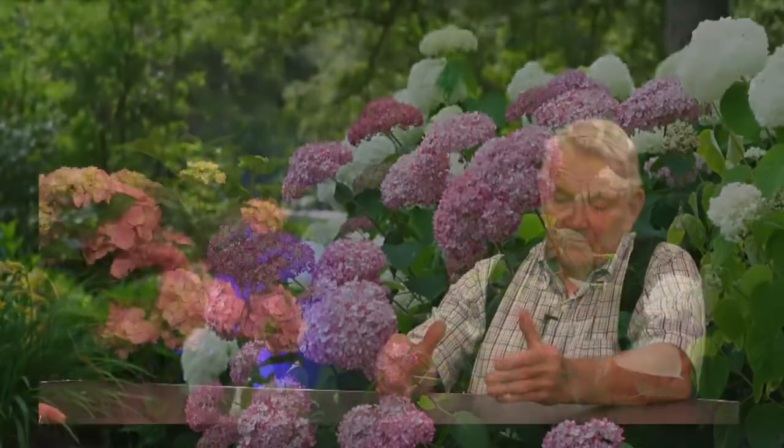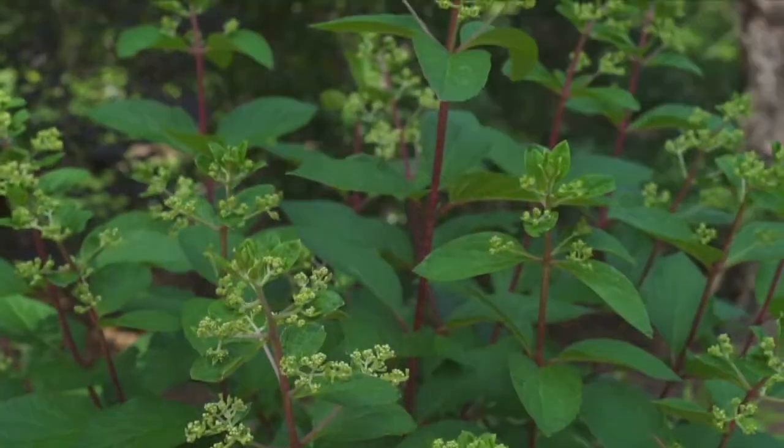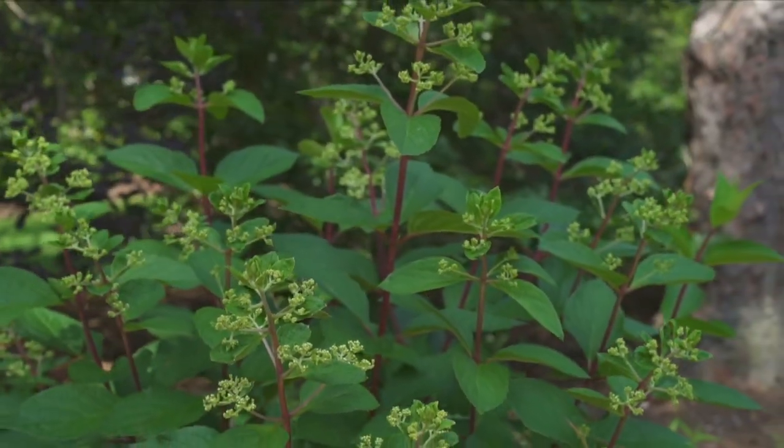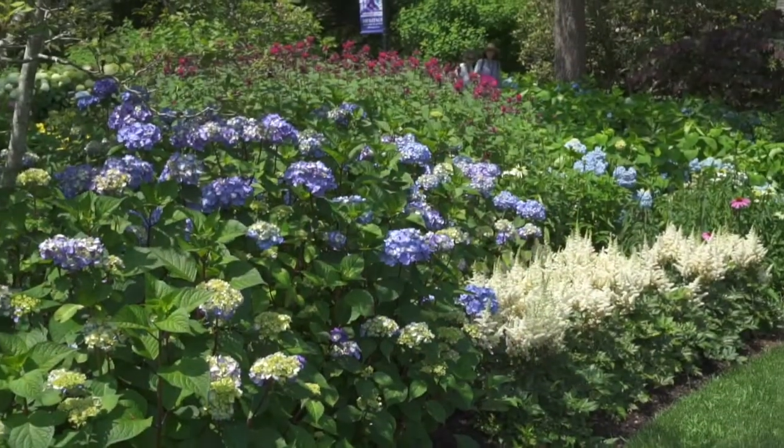In 2015, we had a conference here at Heritage. Dr. Michael Durr and myself put it on, and it was great. That was the seed that Michael got going, and we then created this new test garden, the North American Hydrangea Test Garden. It sits immediately adjacent to the display garden, just separated by the main road. Is that right? Yeah, so it's a great thing.